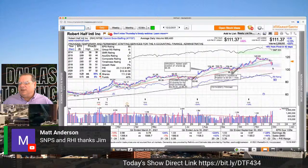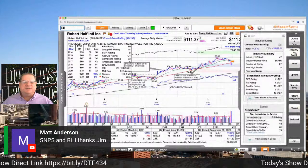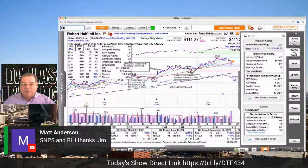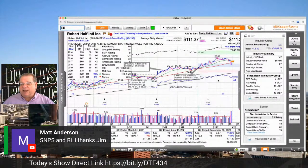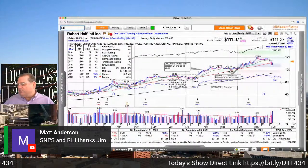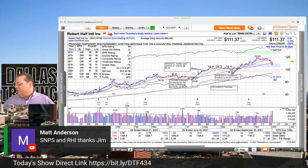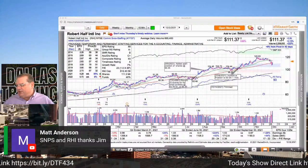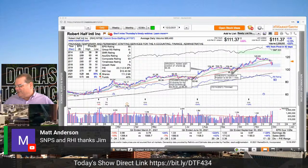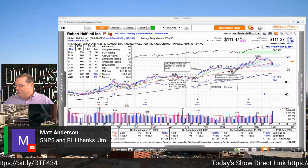It's showing strength, and I do think that no matter what, this sector of the economy should do very well. The staffing area, mainly their technical staffing, as you know, a lot of programmers, a lot of accountants, that kind of thing. This one definitely is viable, and I think it's viable right here at this level. So I really appreciate the question, Matt. I believe right now that this is definitely viable.